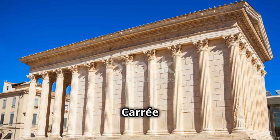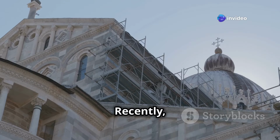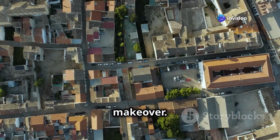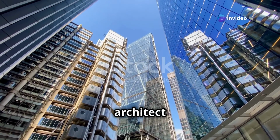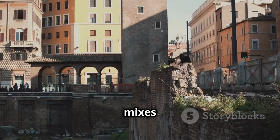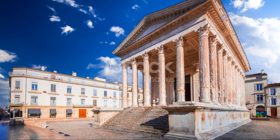Even though the Maison Carrée has lasted a long time, it hasn't stayed exactly the same. Recently people have worked hard to protect and improve this amazing building. In 2010 they finished a big restoration project to fix the damage from time and make sure it stays strong for years to come, but that's not all. The area around the Maison Carrée also got a makeover. In 1993, a famous architect named Norman Foster redesigned the square. Foster's design mixes the old and the new, making a beautiful space for this timeless monument.